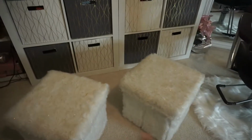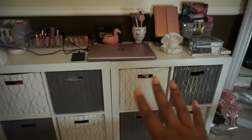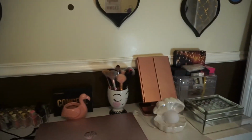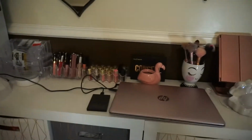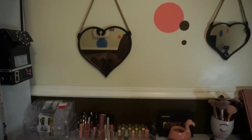And my little station here, my little sitting area, you know, sit there, whatever. My little drawers, I got some little clothes in there. All my little favorite lip glosses, lipsticks, eyeshadows, makeup brushes, mirror, my laptop. I still have a lot of organizing to do as far as this goes. As you see, I haven't even opened those two up yet, so I might do a video organizing those.